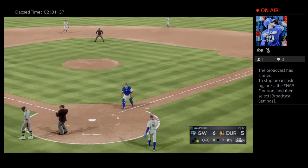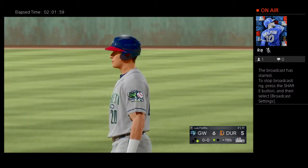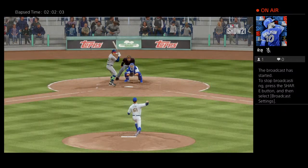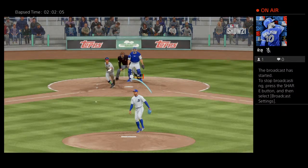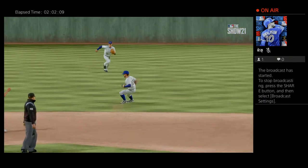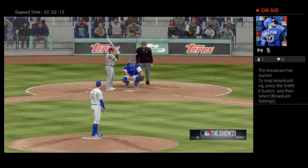Dan, you'll take RBIs any way you can get them, but when they give your team the lead in the late innings, man, that feels good. Oh, it especially does, especially when you're starting to score runs late in the game off of quality pitching. When runs are at a premium, that's what makes you feel really good about yourself.